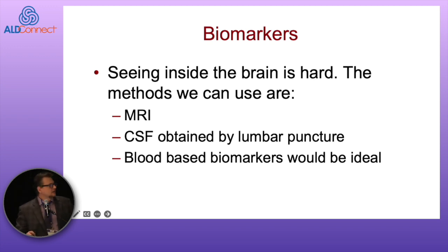So now let's switch gears and talk about biomarkers. Because ultimately, we want to figure out what these cells are doing in the brain and how we see their outcomes. These are all mouse experiments, so you can sacrifice the mice and look, but in reality, we need biomarkers. Looking inside the brain is hard. There are methods to do this. The most obvious one is getting MRIs pre-transplant and post-transplant. The next one is that sometimes we get cerebrospinal fluid from patients, and we can look at biomarkers in that fluid. It's the closest fluid to the brain, so it yields very robust biomarkers. But of course, blood-based biomarkers would be ideal.